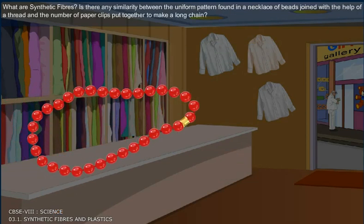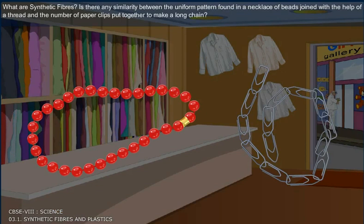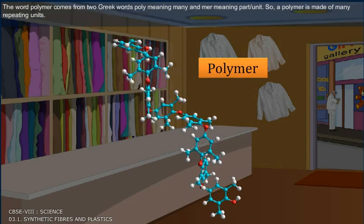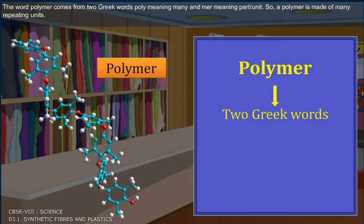What are synthetic fibers? Is there any similarity between the uniform pattern found in a necklace of beads joined with the help of a thread and a number of paper clips joined together to make a long chain? A synthetic fiber is also a chain of small units joined together. Each small unit is actually a chemical substance. Many such small units combine to form a large single unit called a polymer. The word polymer comes from two Greek words, poly meaning many and mer meaning part or unit. So, a polymer is made of many repeating units.